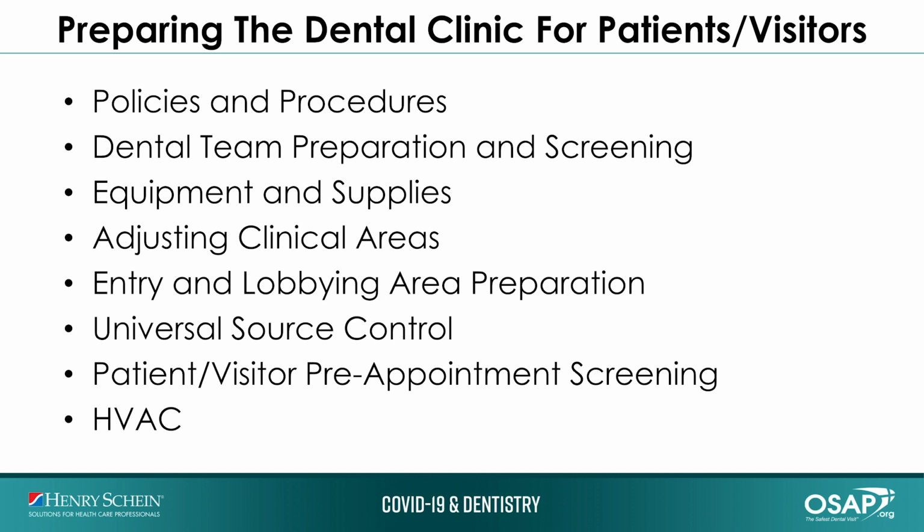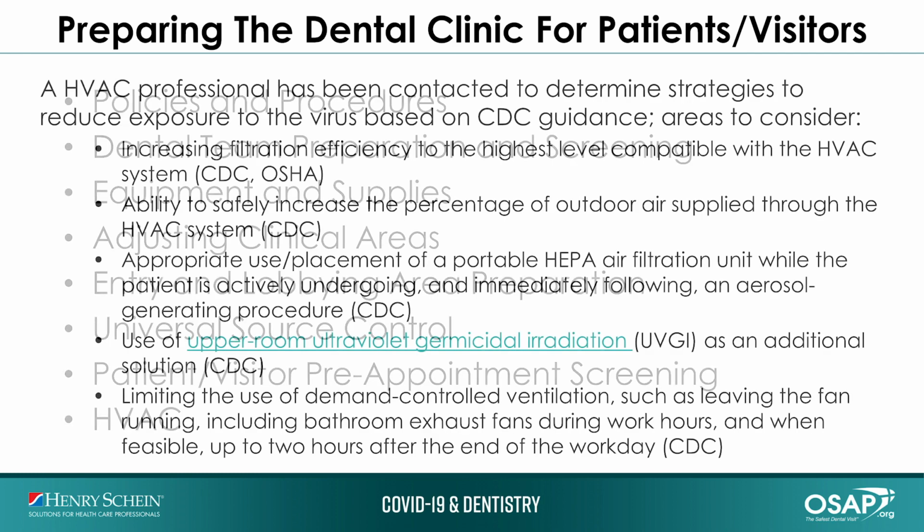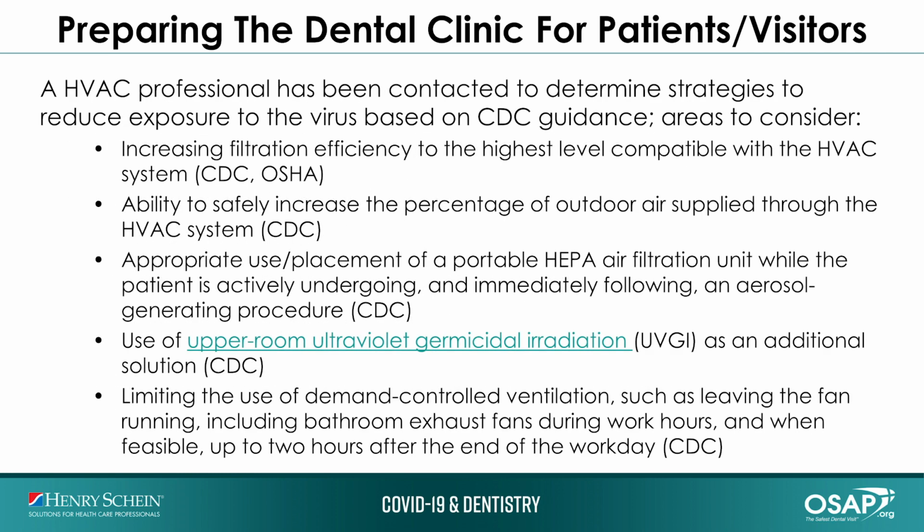And then working on HVAC, which I've already talked is not my area of expertise, which is why you need to find somebody who is. And that's really important because an HVAC professional can literally determine strategies to reduce exposure to the virus. So as I mentioned, we are in the process of building a new clinic in the same building. And this is the first thing I brought up. What was our air exchange rate? We have to have the airflow going in the right direction.